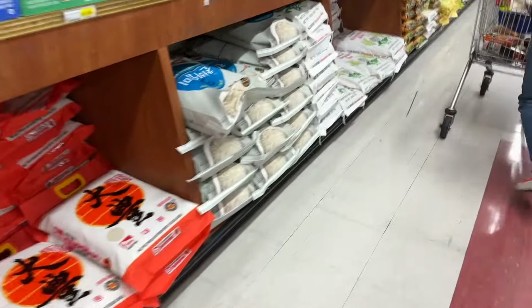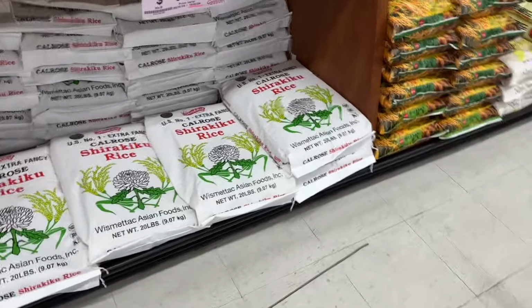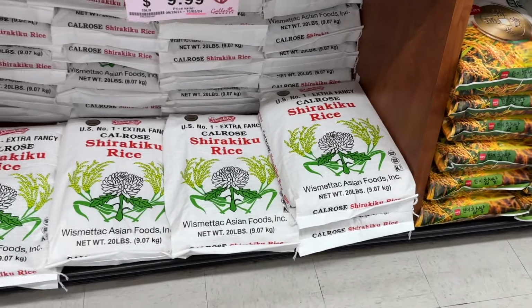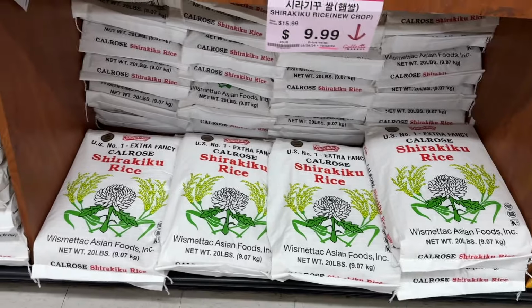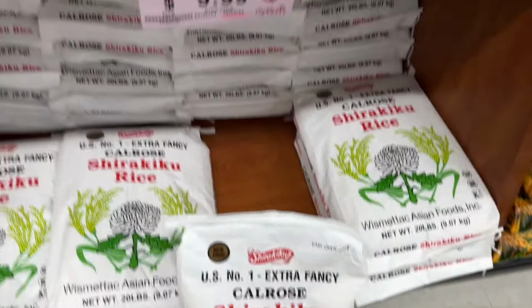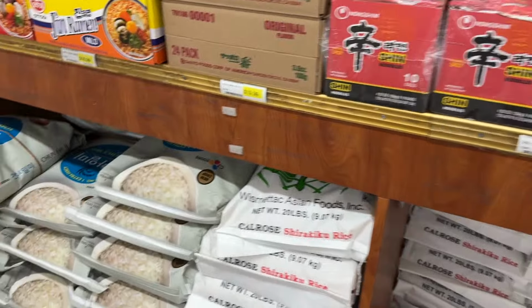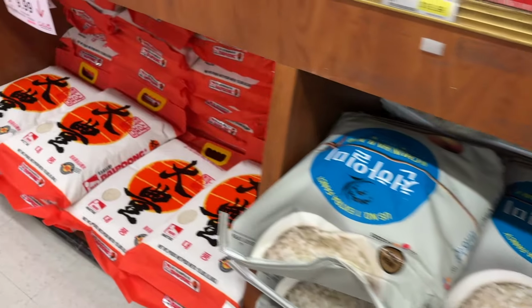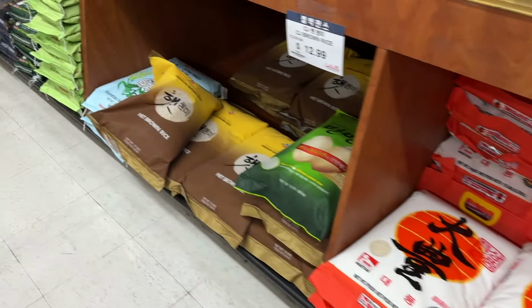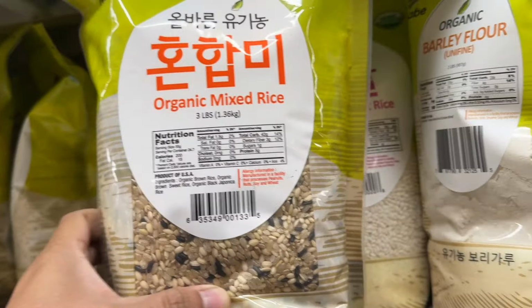Shirakiko, $9.99. Shirakiko. We always get Shirakiko. It's cheap, no? Very cheap. Only one. You know why? Getting Shirakiko. It's on sale. It's only $9.99. They have Shirakiko. They have this rice. They have different kinds of rice. And then the purple rice. What's that? I'll get this one. Organic mixed rice.